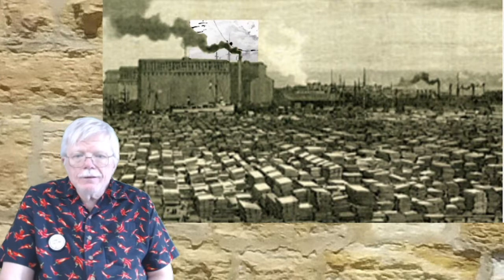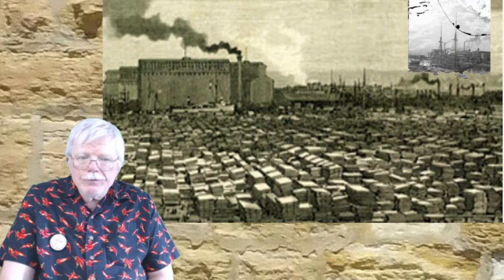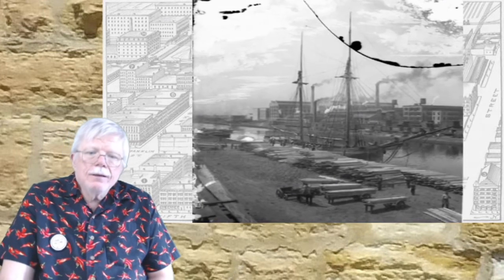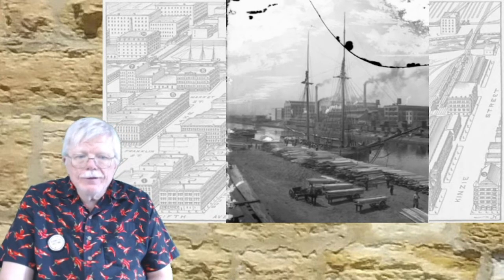Upriver from the lumber district, closer to the fork of the river, Chicago merchants met ships from Lake Michigan mill towns, examined their contents, and bought wood by the boatload. It was the world's largest lumber market in the decades following 1850.